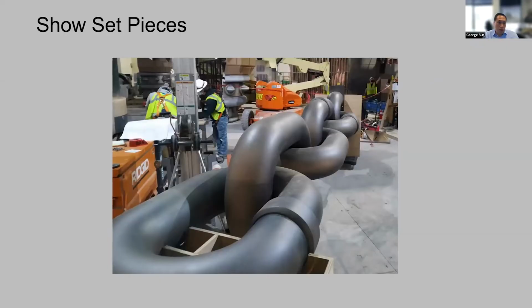Here you can see how big some of these show set pieces are. This is a chain looking kind of show set piece, and you can see the people right next to it, and it gives you a size of how big this piece is. Next.